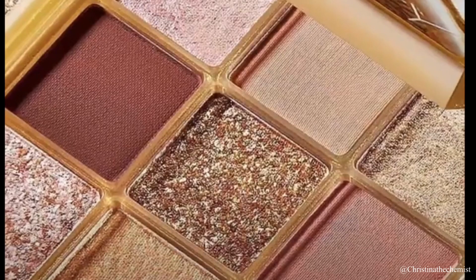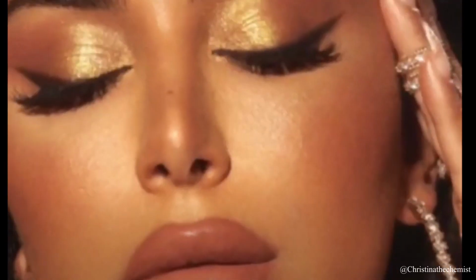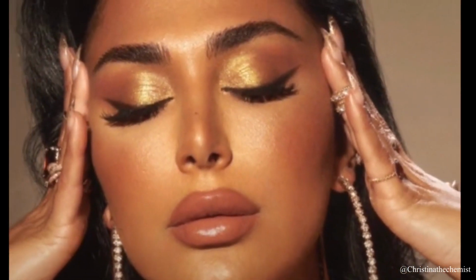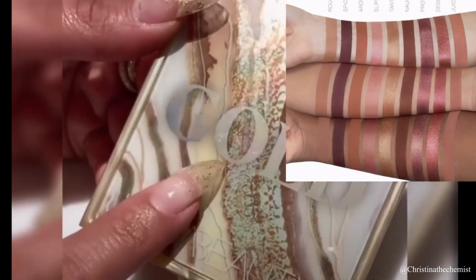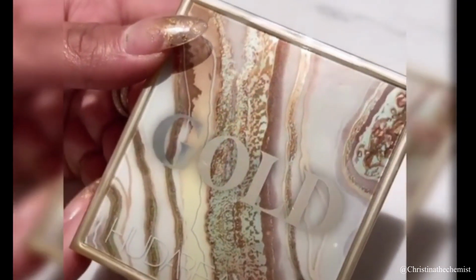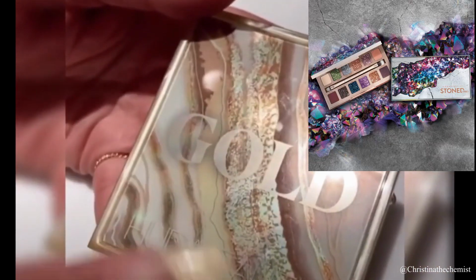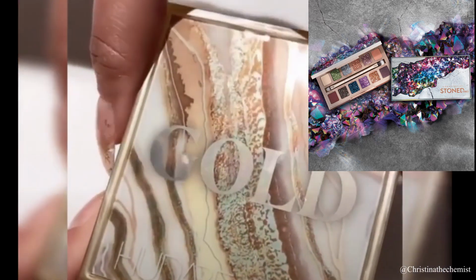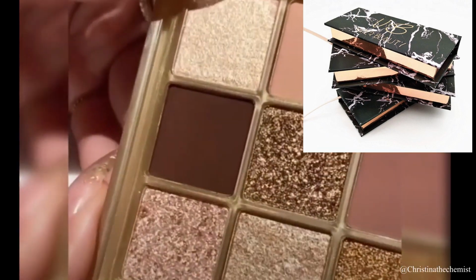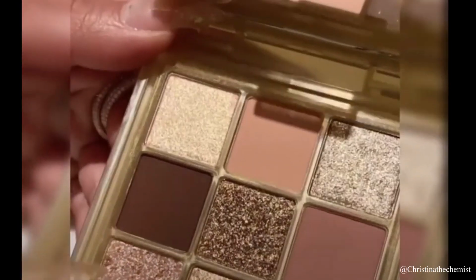Let's move on to the new Huda Beauty Gold Obsession palette that is going to be exclusive to Cult Beauty, and this is going to be about 27 pounds and it's limited edition. It has 9 shades with different finishes. Now it seems that they've taken the design of marbles and geodes from other people that have already done marble and geode shaped makeup palettes before, and the inside doesn't look that new either, but I will let her give the intro.